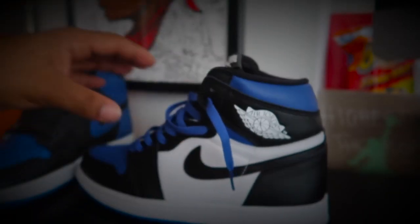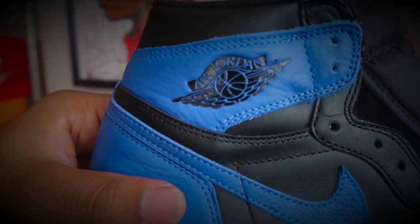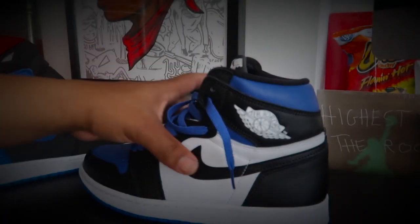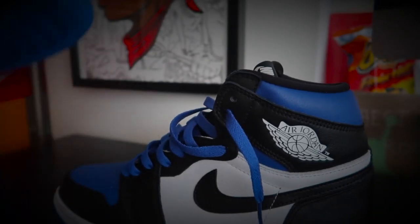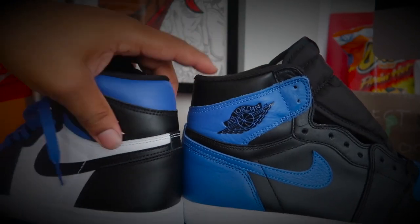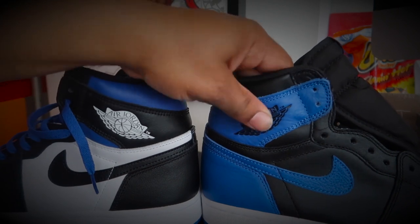Anyway, both Jordans do have the Jordan symbol embossed right there, you know what I mean? You can see that embossed situation. Go back to this right here, this embossed situation. But just looking at that alone, I don't know, man. Let me feel it, let me put my hands on it. Which one feels better?